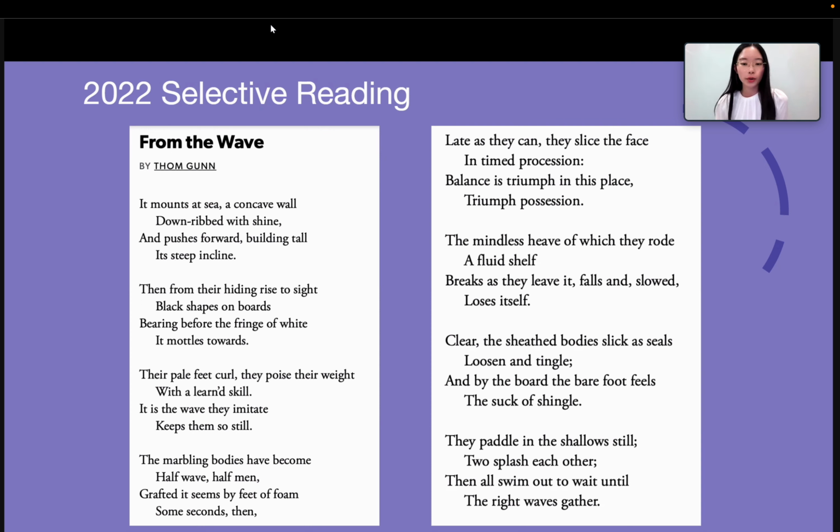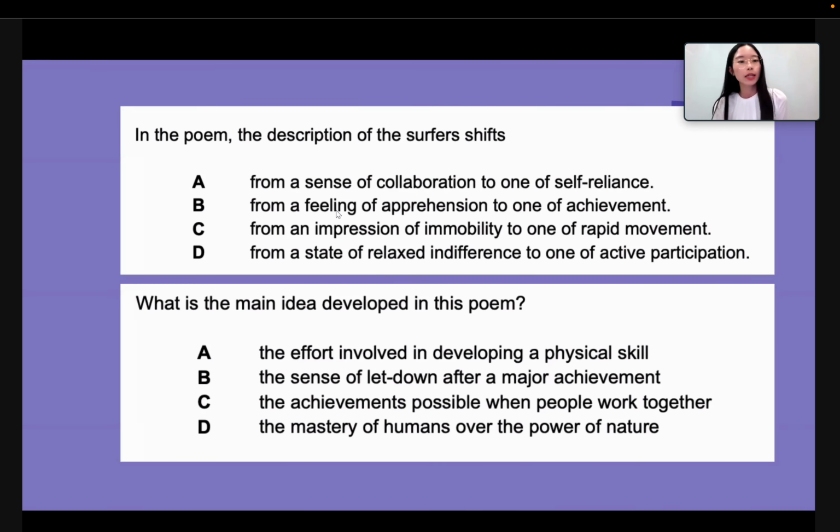So this is a poem. And as Sanbo said, we always want to read the question first and think about what the key things are from these questions. So question number one, in the poem, the description of the surface shifts. Okay, so key word in that is shift. And also we need to look out for how the poet conveys the surface. Shifts means changing from one thing to another, so we need to figure out what are the changes in this poem.